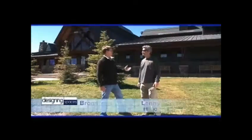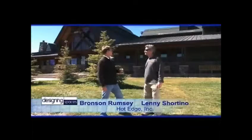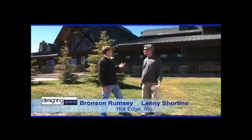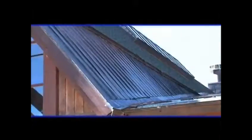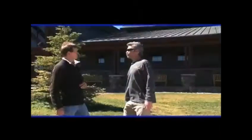Lenny, we're here at 11,000 feet, top of Aspen Mountain, at the famous sun deck. Couldn't find a more extreme application for a HotEdge system. I mean, here you get 350 to 600 average inches of snowfall a year. Good for skiing, but not good for the roofs. Yeah, Bronson, and they've had extensive damage up here on this roof. Why don't we go see what kind of problems they've had? Lenny, take a look at some of that damage that's going on there.